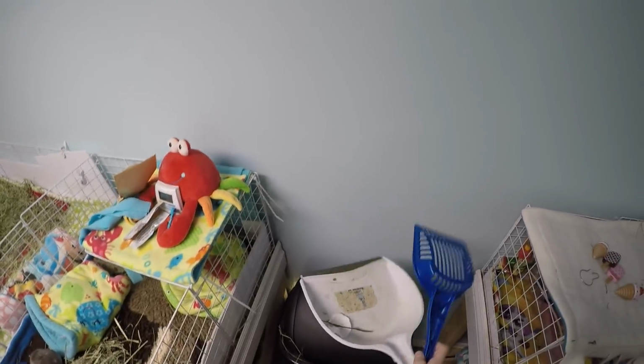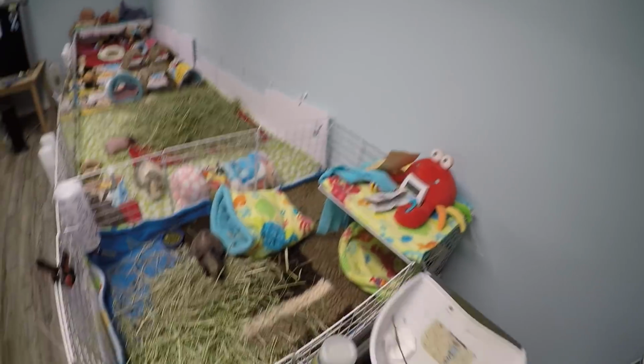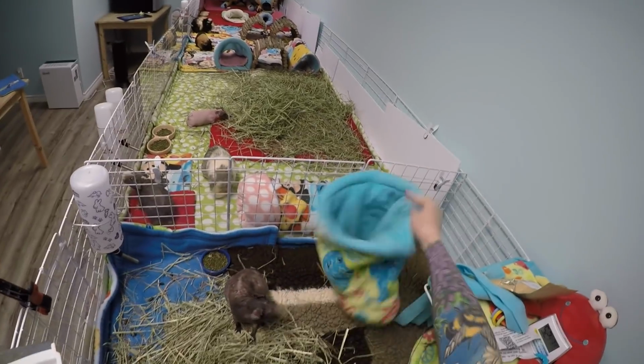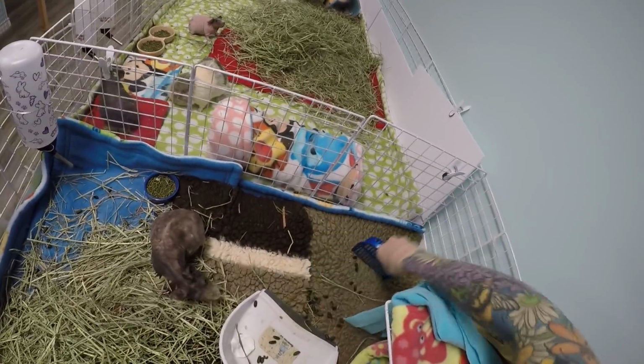Okay, so next we sweep up. So over here I have my little garbage can and my dustpan and scooper. So this is just a dustpan from the dollar store, cat litter scooper from the dollar store as well. So first I'm going to shake out Bullseye's bed. I'm going to give him a fresh one. I change his bed pretty much every single day because since he's a senior he does a lot of sleeping in bed. So a lot of pooping and peeing there, and we need to keep it fresh.